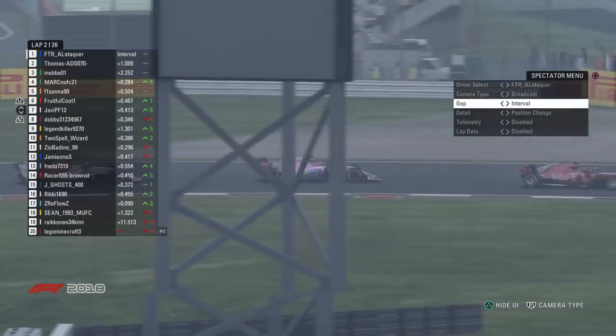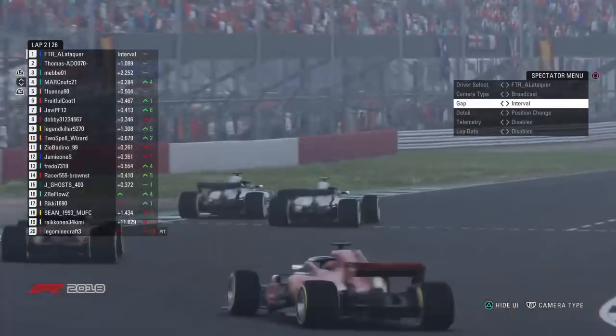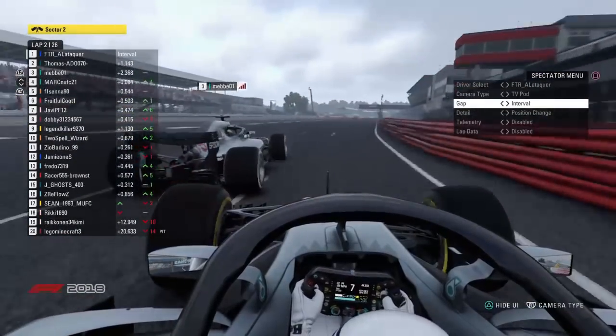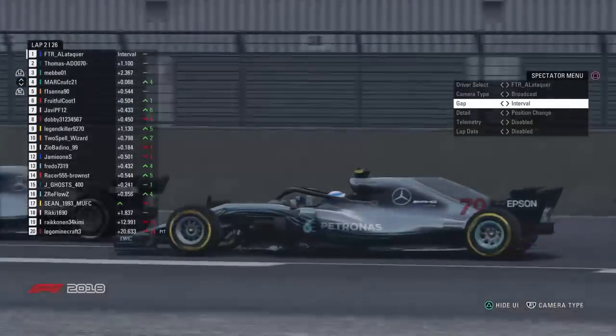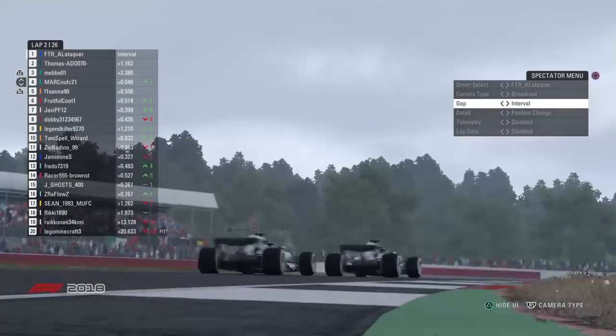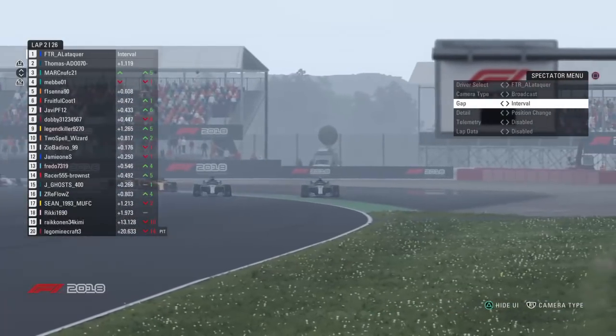Now we've got Mark all over Meeb. Look at that traction, just down the old start-finish straight. He's all over him. Does Meeb go defensive? Yeah, he does. Mark goes around the outside, fast right-hander. He's gonna go wide.